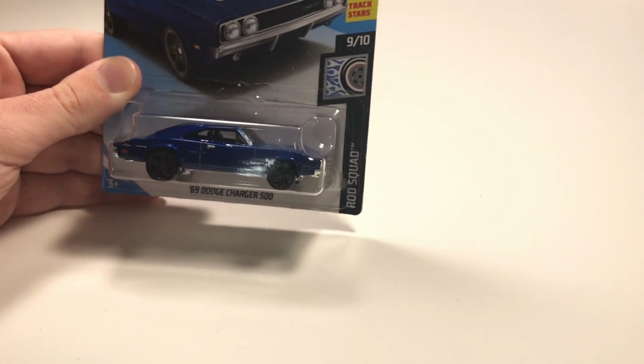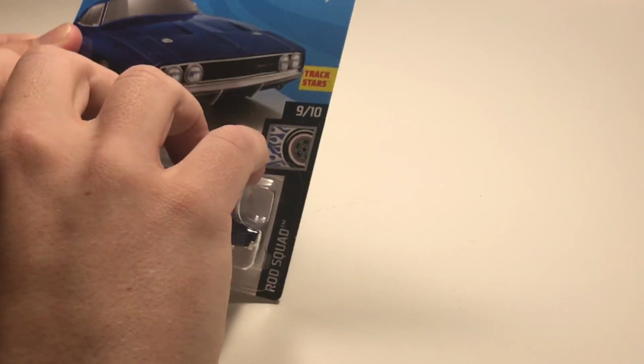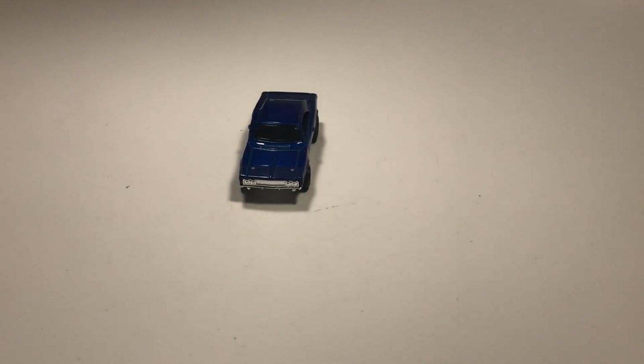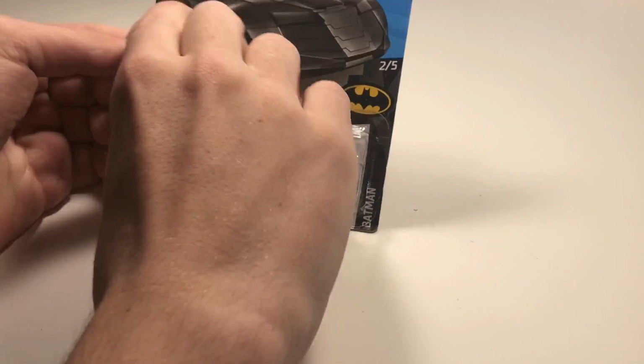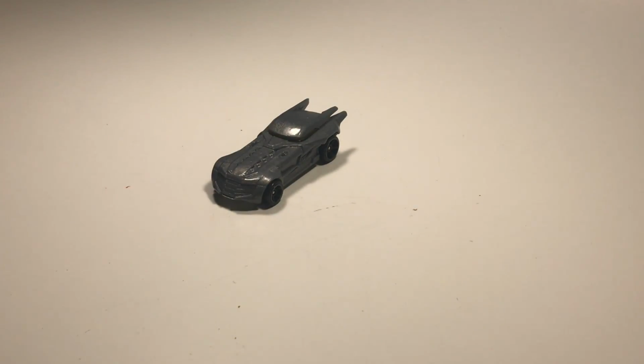Next up, we've got a 69 Dodge Charger 500 in blue. Looking fancy. I like it. Next up, we've got the Batmobile. It just says Batmobile, so I can't tell you what Batman this is from, even if it's from a Batman movie or it's a TV show. I don't know. It's a Batmobile.